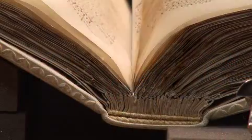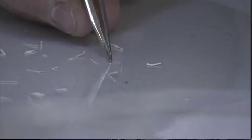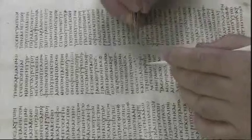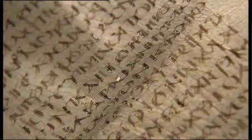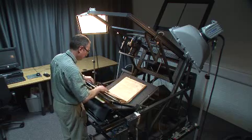The key thing about the conservation was we only did enough to stabilise the leaves to enable the digitisation. Where we had to make some repairs, a little bridge was made out of Japanese tissue, and those were all done without going over anywhere where there was any writing, so we haven't obscured any of the text. We looked very carefully at each page and made sure that it can be safely photographed. And then we used cutting-edge digital technology to photograph each page.